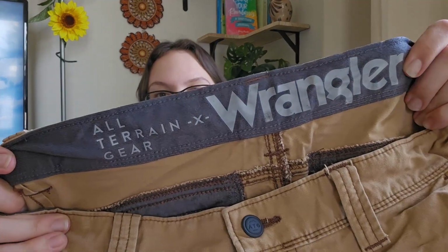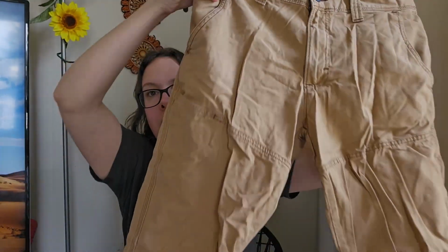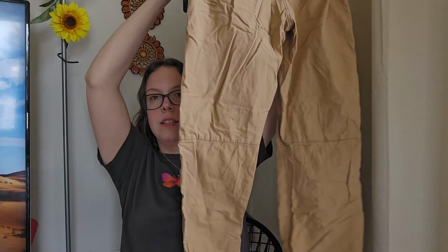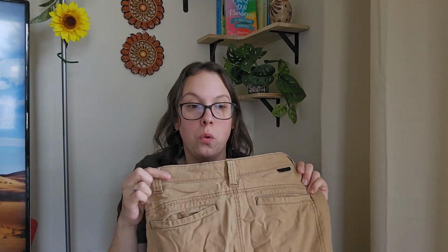Now this is another great example of something that doesn't sell for a ton of money, but it should sell quickly. It has a really great sell-through rate. And I knew that before I even looked up a comp. And this is a Wrangler ATG, or all-terrain gear, pair of men's pants, khaki, beige, kind of utility. I love this color. This is a size 32 by 30. And again, they don't sell for a ton. They sell for like $18, but should sell quickly. I'm going to list mine at $22 just because, you know, I always have a sale running.